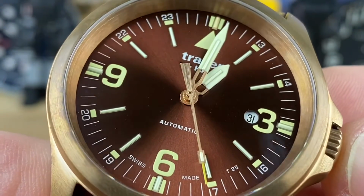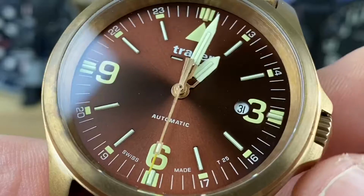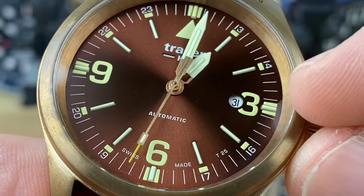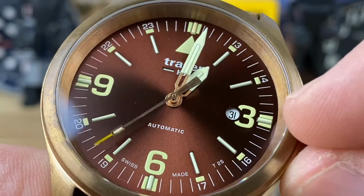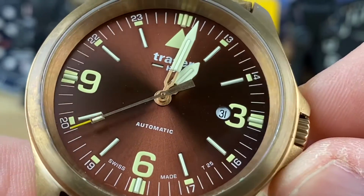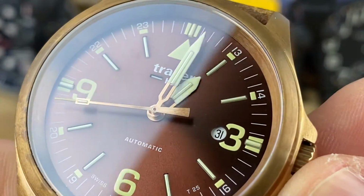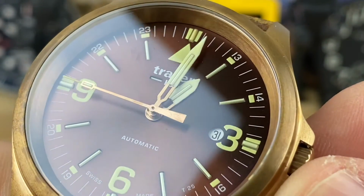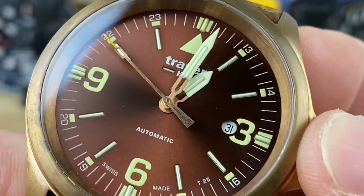Date cut out at 3, and they almost made it look like they didn't really enter up to 3. That almost just looks like that's the font of the 3, so that's kind of slick. You have some longer tubes, and you have some shorter tubes where they're interrupted with the indices. And then you have your hour and minute. Check out that handset too. I'm not sure what material they used for that, but look at the brushing on it. It's very clean. They even have a tritium tube on the second hand.